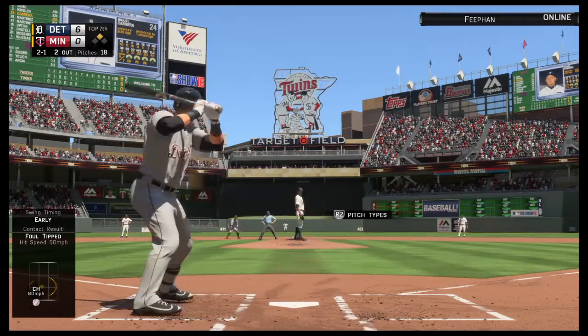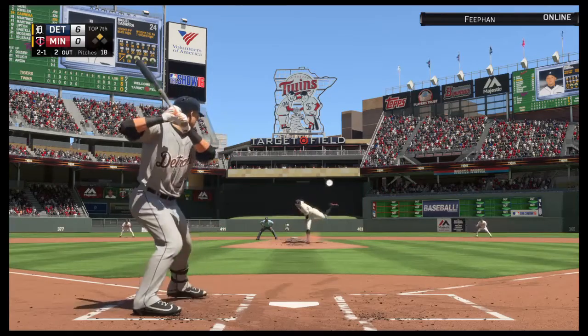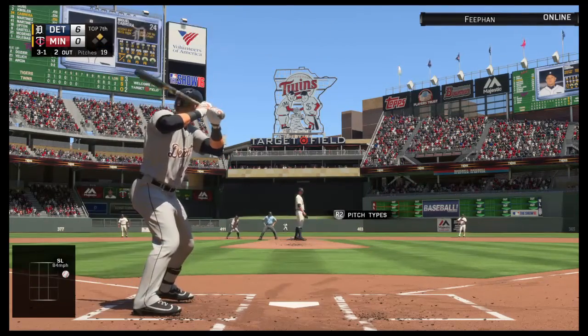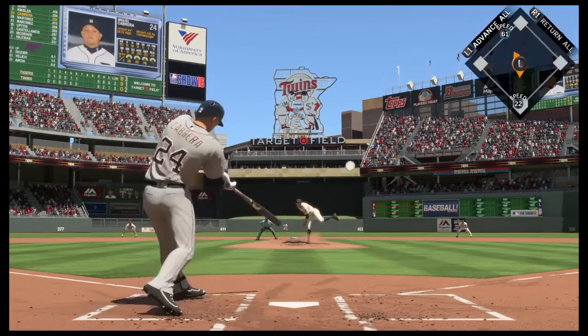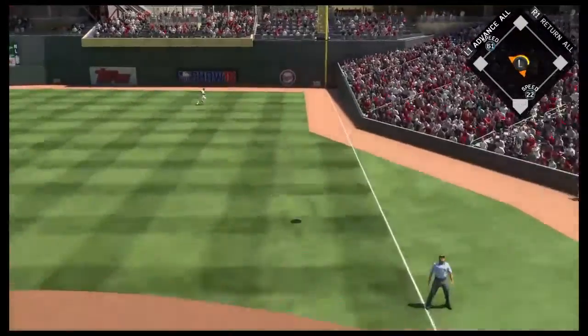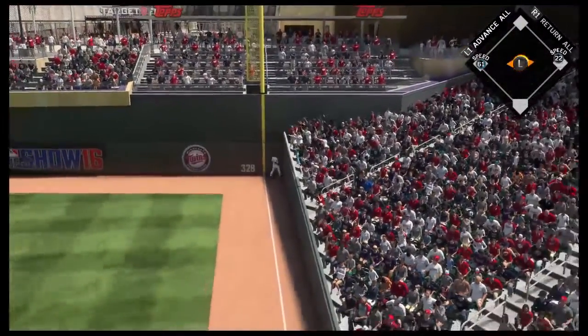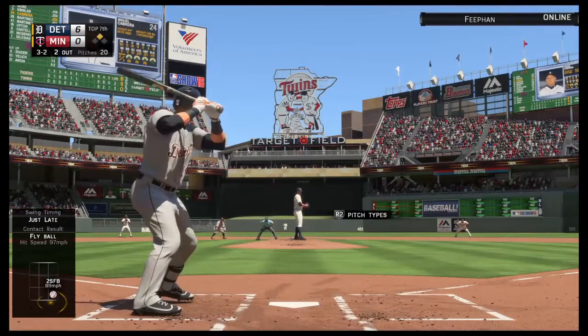Chop foul right at home plate for strike 1. Hitter's count now. Here's the 2-1. He's fallen behind now, 3-1. Well hit. Deep down the right field line, and it'll fade just at the end and winds up a long foul ball.